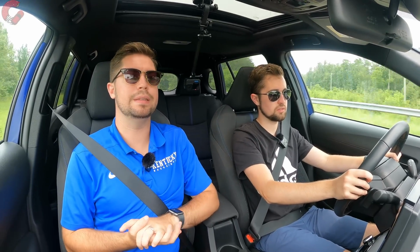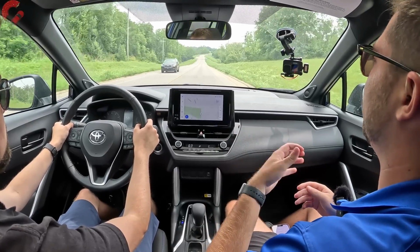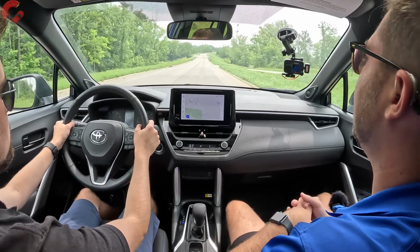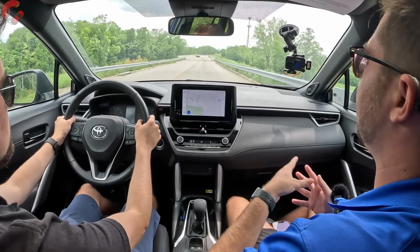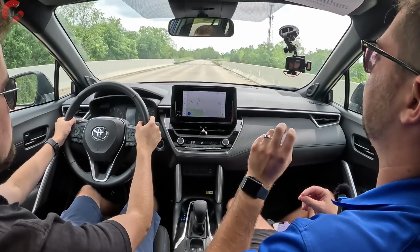Yeah. And another thing I want to talk about is the ride quality. Now, the Corolla Cross Hybrid, I was very curious to see how it rode on road trips, as well as just in our home state of Kentucky. And I've been very impressed with it. This entire week that we've been driving it around, I think the ride quality is one of the most impressive bits. It does a very good job of taking out any harshness that you're going to feel.